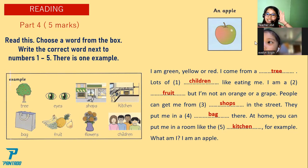May tanong ka ba? Do you have any question? Yes, what's your question? Okay, so here, when I say, do you have any question, that means, may tanong ka ba? Oo means yes. No, wala. Okay, do you have any question? Wala. Very good. You say, no, I don't. Very good.